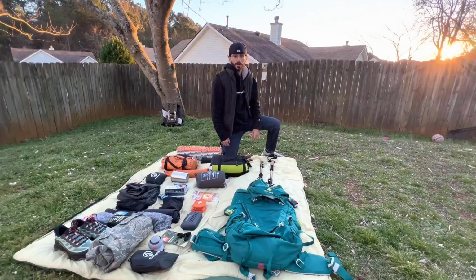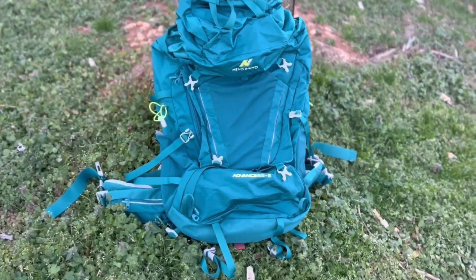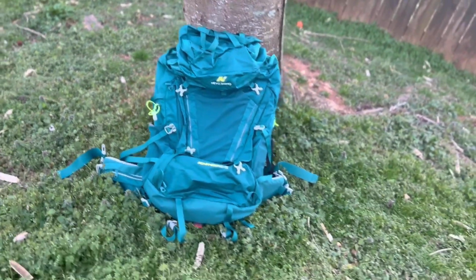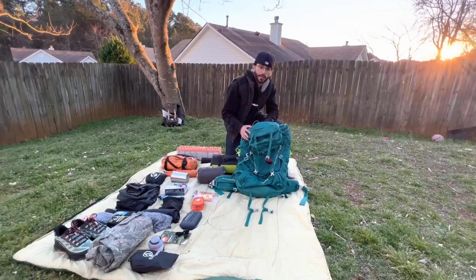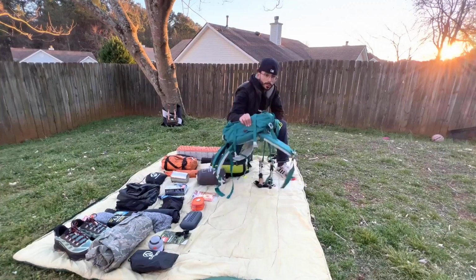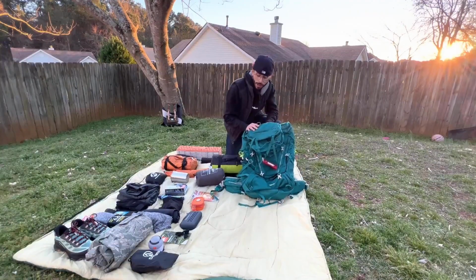First off, I'm going to be talking about the backpack. This is the 65 liter Nemo Rhino. I got the 65 liter because I wanted to make sure that I could contain most of my materials inside the bag. Just in case it rained, I'll be able to cover everything with its built-in rain cover. That way it can protect everything, keep everything nice and dry.